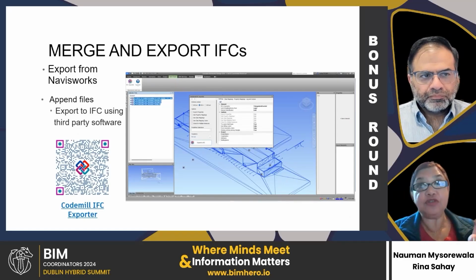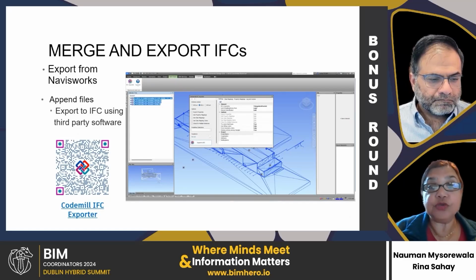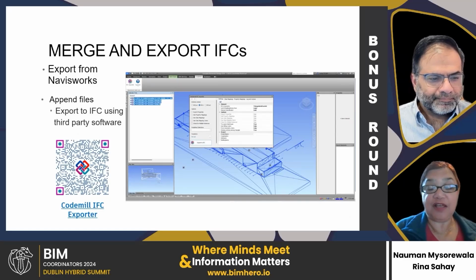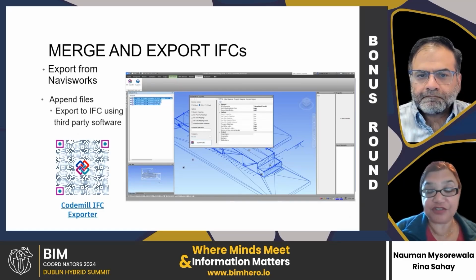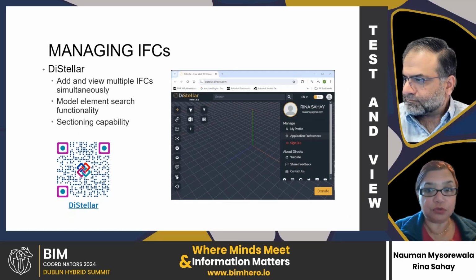Now, the beauty of this is that my federated model had a bunch of Navis files in it, a bunch of NWCs, and a bunch of IFCs. Looking at the selection tree, you are given the option to select which of these appended files you would want to export to IFC, and it works really fast. It works so much faster than exporting out of Revit. It was absolutely amazing.